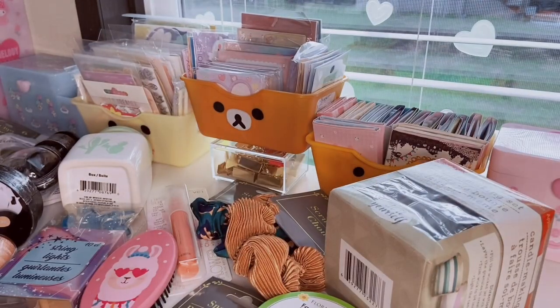I think if I definitely see another set, I mean, these are all the designs that they did have for now, but if I do see more, I'm probably gonna buy them for like stocking stuffers, because they're just so cute.